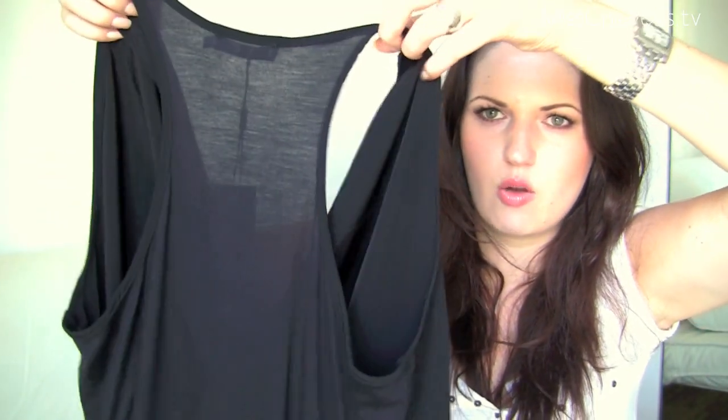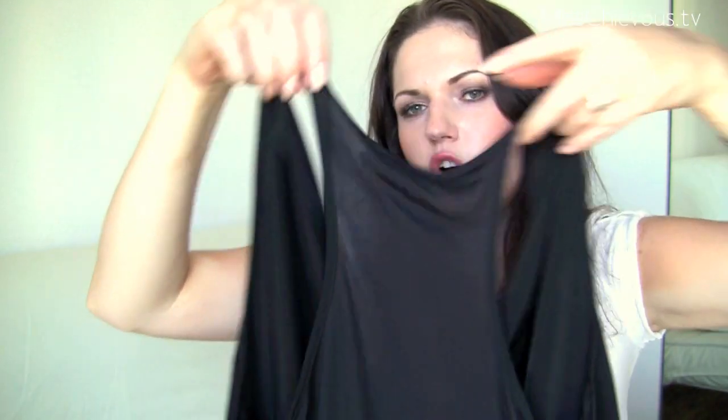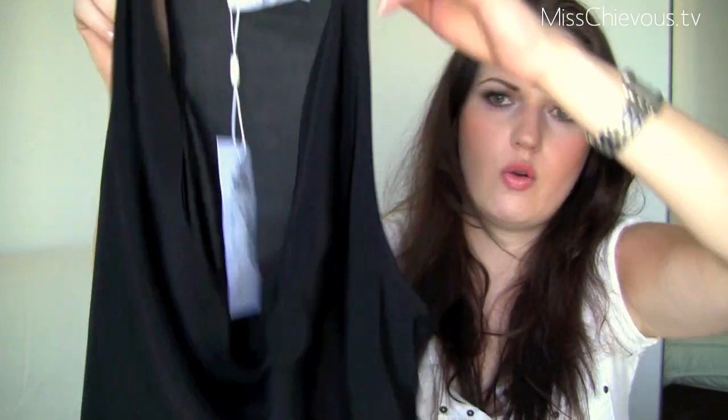But it actually looks cool, because in the back it's almost like a racer back, not quite, but you have to wear a racer back bra underneath it, because otherwise you're going to show. And then the front is very loose. The front is a bit longer than the back, so this looks great with jeans.